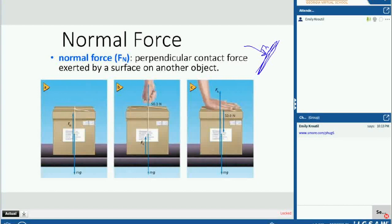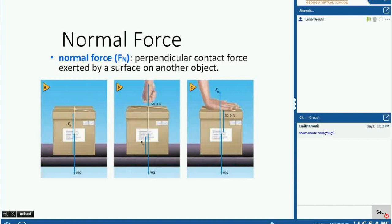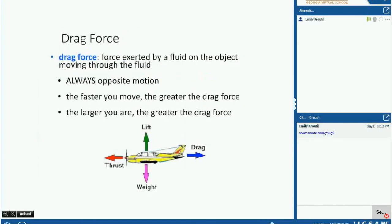It's perpendicular to the surface, and it's equal to the weight of the object. Okay. So your weight is your mass times your gravity, which we'll get to. But your normal force is basically equal to your weight. So in this picture, it keeps the box from falling through the table, which I know doesn't happen, but it doesn't happen because of the normal force. And it also keeps the box from floating in the air, which again I know doesn't happen, but that's because of the normal force and the weight.